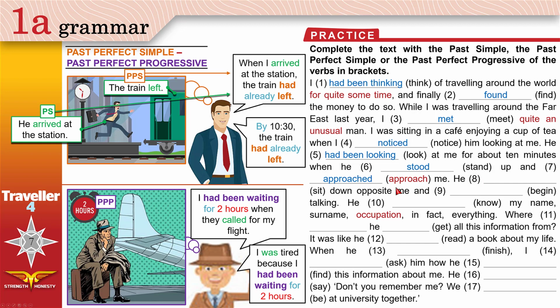"He sat down opposite me and began talking." Two actions. He sat down first and then he began talking. Should we give this past perfect simple? No. Why not? Because we don't have a time expression like when or by the time. We have "and." If you have "and," give past simple to both actions. He sat down and he began talking. Okay, this is past simple, not past participle.